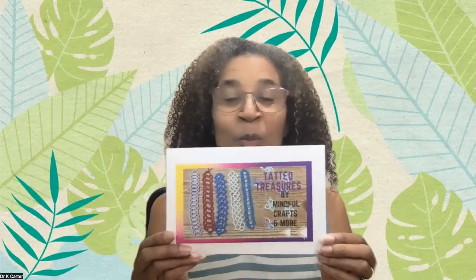All right, now let's get excited because this is something that you guys can share in. So this is my puzzle that was submitted, and it is pieces of tatting that I have done, and these are all patterns that I came up with. Okay, so these are the beautiful butterflies and the beautiful bracelet patterns that I have shown you guys. Okay, so and it says Tatted Treasures by Mindful Crafts and More. All right, so I hope you guys like it.